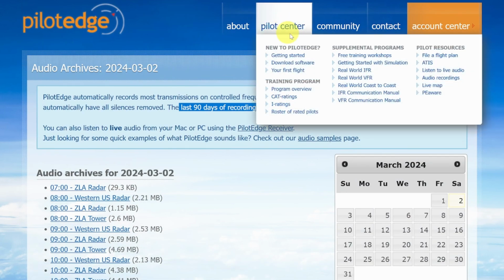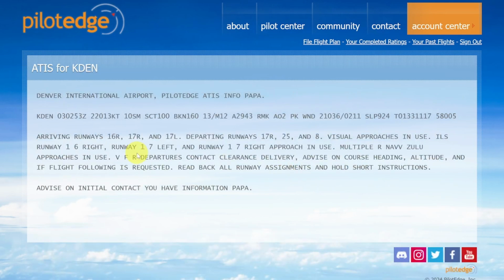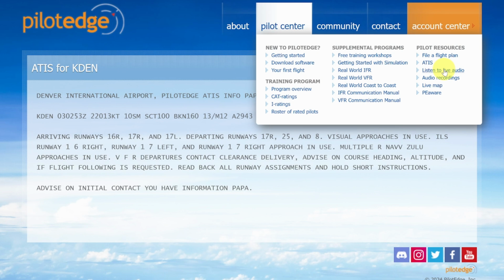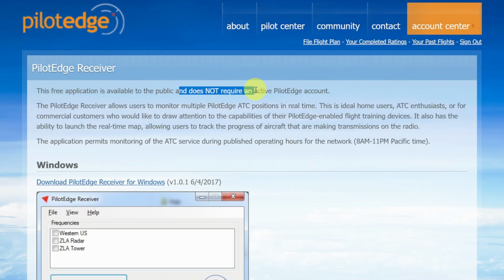You can also look at the ATIS for any airport supported by the network. So let's say Denver Airport, and this is the current ATIS for Denver Airport, and you can use this when flying in PilotEdge for planning out your flights. There is also listen to live audio. So even without creating an account, anyone can just listen to the current communications going on in the network.